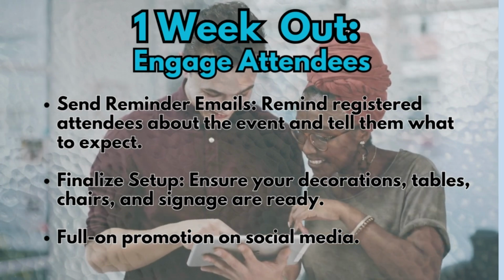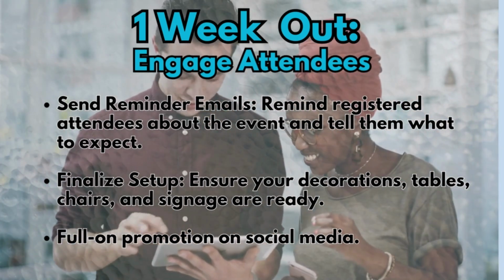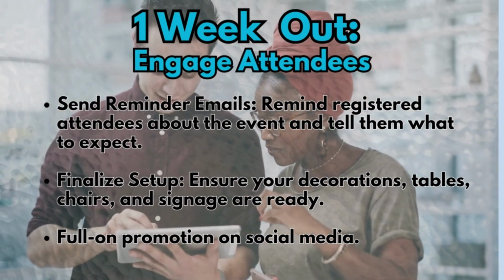1 week out, engage attendees. Send reminder emails. Finalize setup. Ensure your decorations, tables, chairs, and signage are ready to go. Full-on social media promotion. You're going to be wanting to have some news breaks, things that slip out from behind the scenes, as well as your official promotional material.